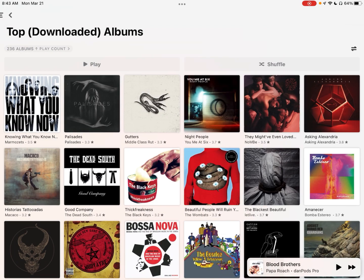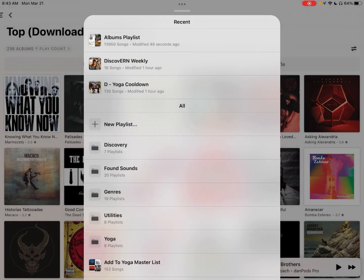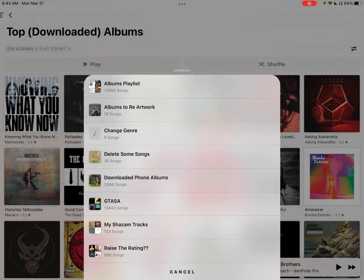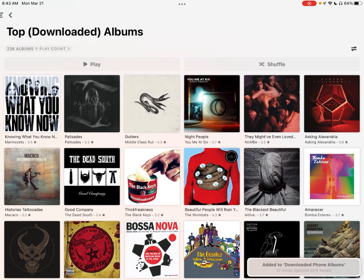And then I'm going to do essentially the same thing. I'm going to tap on this 236 albums in the top left. I'm going to click on add to playlist, go down to utilities and downloaded phone albums. Added 37 songs. So it's probably been a little while since I've done that. And then what this does is that playlist in the background is going to be downloaded. So it's automatically downloaded on both my phone and my iPad.